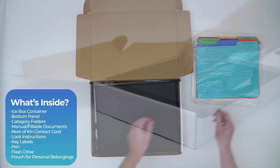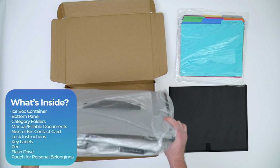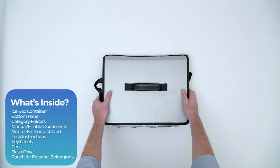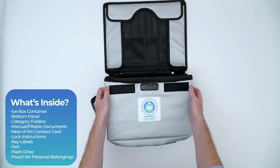Oh, in case of an emergency. So think about this. ICE is your in case of an emergency box. This becomes your immediate, like all your most vital documents, your passports, your digital assets, all in one place.